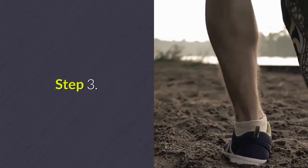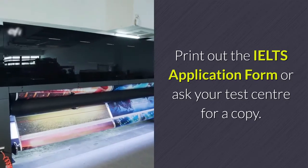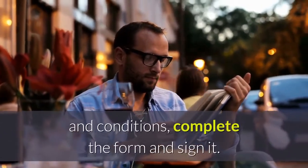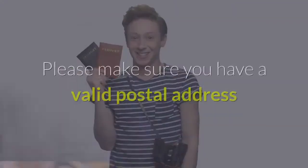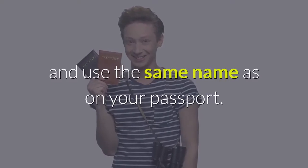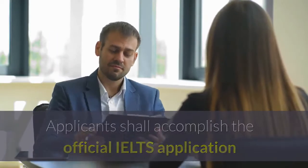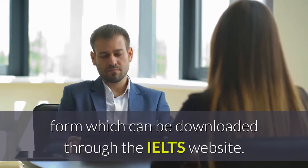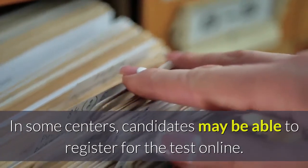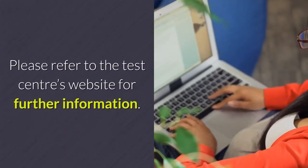Step 3. Print out the IELTS application form or ask your test center for a copy. Read the information for candidates, terms and conditions, complete the form and sign it. Please make sure you have a valid postal address and use the same name as on your passport. Applicants shall accomplish the official IELTS application form, which can be downloaded through the IELTS website. In some centers, candidates may be able to register for the test online. Please refer to the test center's website for further information.